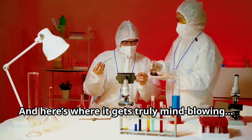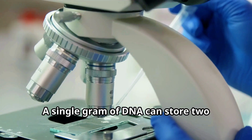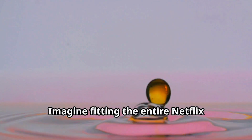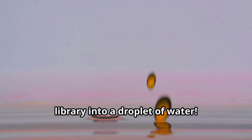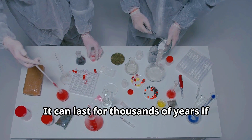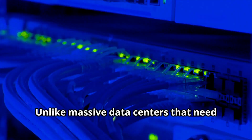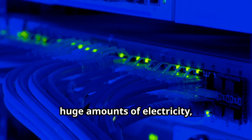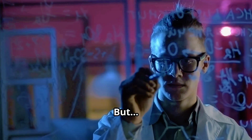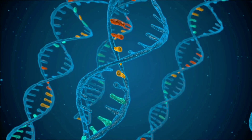And here's where it gets truly mind-blowing. Massive storage capacity. A single gram of DNA can store 200 petabytes of data. That's 200 million gigabytes. Imagine fitting an entire Netflix library into a droplet of water. Longevity. DNA doesn't degrade like hard drives. It can last for thousands of years if stored properly. Eco-friendly. Unlike massive data centers that need huge amounts of electricity, DNA storage requires almost zero power once the data is encoded. But with great power comes great risks, and this is where things get dangerous.